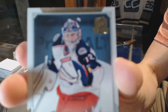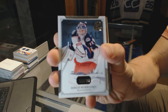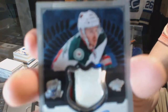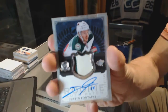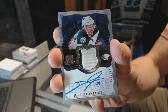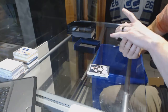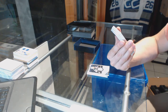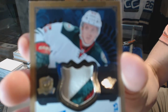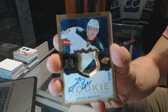Card numbered to 249 for the Columbus Blue Jackets, Sergei Bobrovsky. We've got a three-color rookie patch auto numbered 249 for the Minnesota Wild, Justin Fontaine, rookie patch auto 249 for the Wild. Why not? We've got a three-color rookie patch auto gold, number 12/25 for the Minnesota Wild, Jonas Brodin.